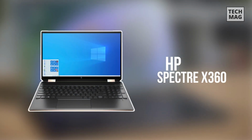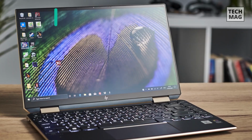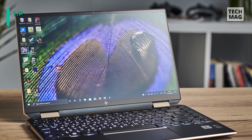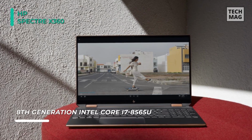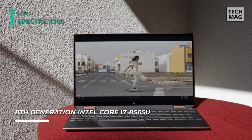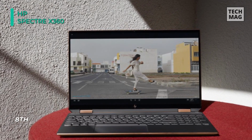Finally, at the top of the list we have the HP Spectre X360. This system comes with a 15.6-inch Ultra HD Bright View touchscreen for hands-on control, and its natural finger touch navigation makes the most of Windows 10. The 4K resolution boasts impressive color and clarity with an energy-efficient LED backlight.